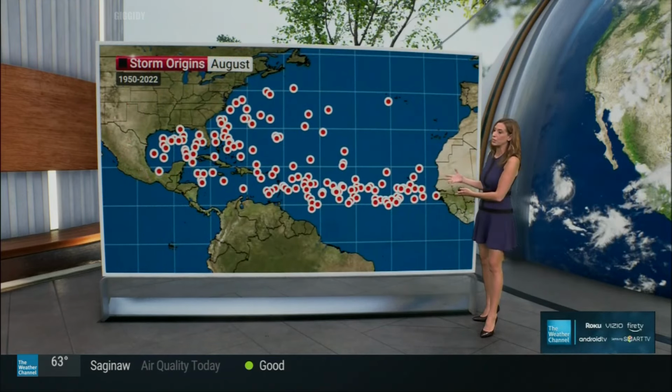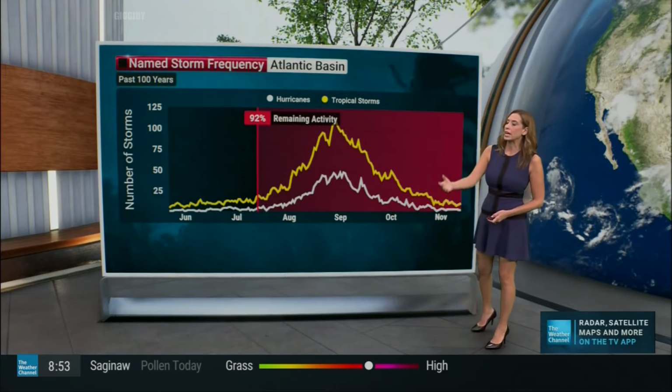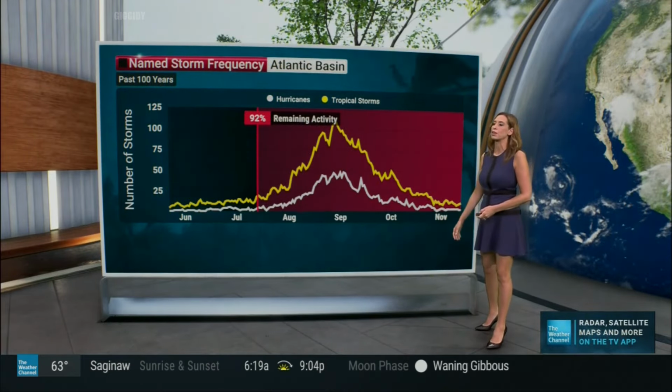August is when we typically see things really pick up. These are all the storms that we've had going back to 1950. Kelly, plenty of the season, 92% of the season remaining.